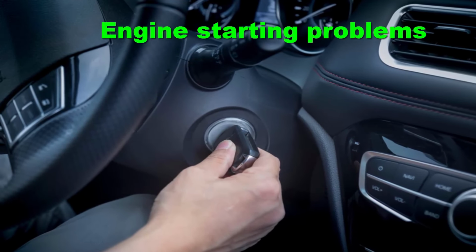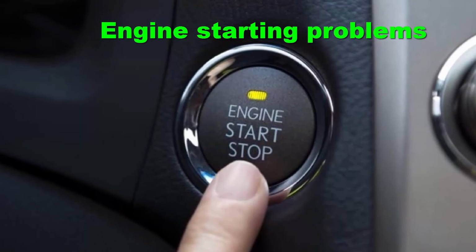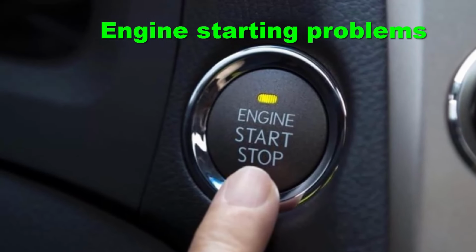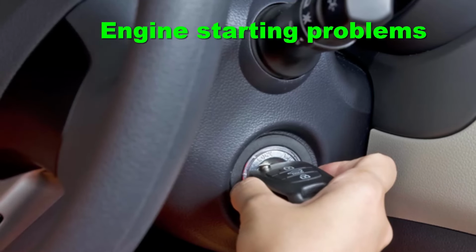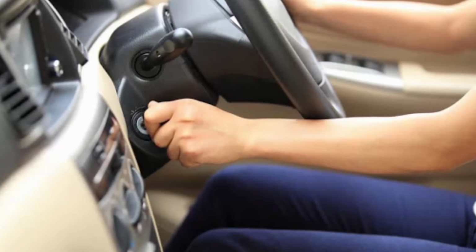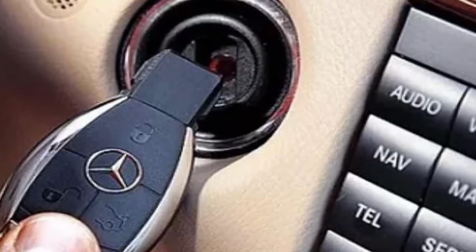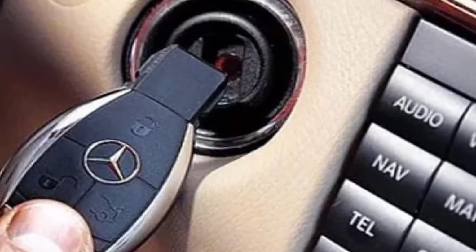Engine starting problems. The most common sign of a problem in the engine immobilizer in your car is that it does not start at all. When you find out that your car engine does not make an attempt to start, then it clearly indicates a problem with either the immobilizer or the smart key itself.